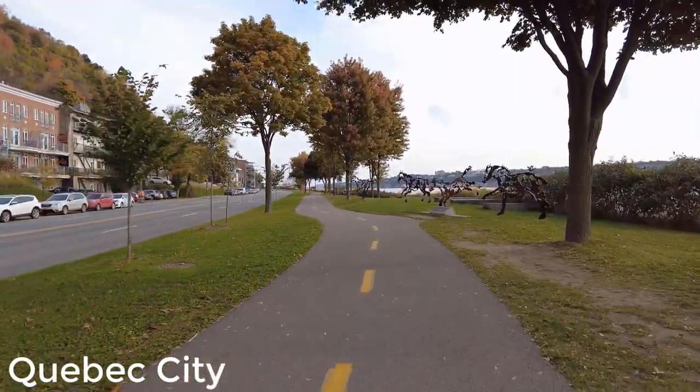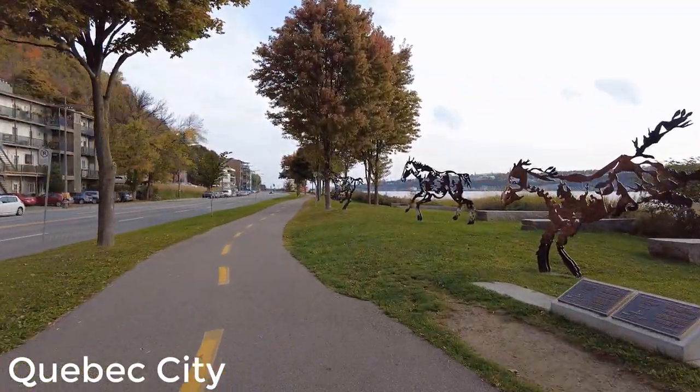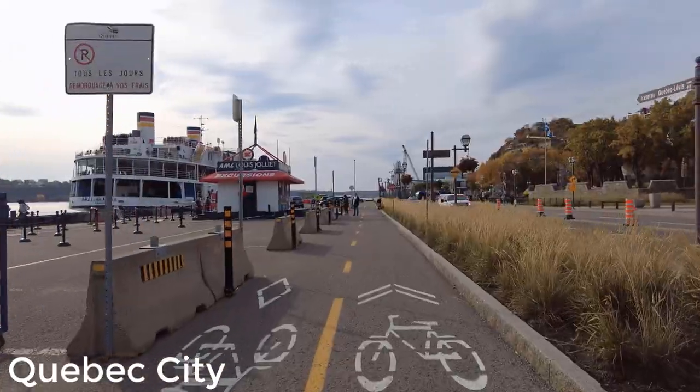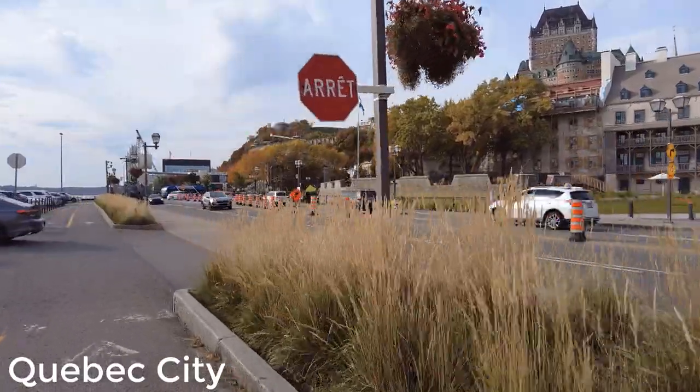We arrived in Quebec City at the most perfect time to see the vibrant fall colors. We rode our bikes along the St. Lawrence River and then uphill to the Plains of Abraham Park and back down through the city.